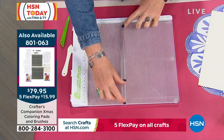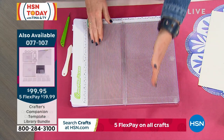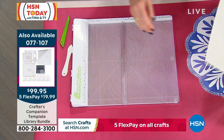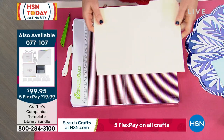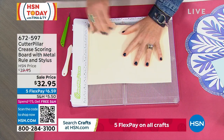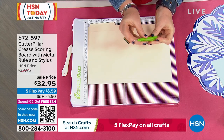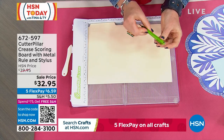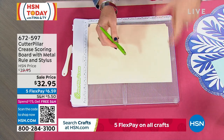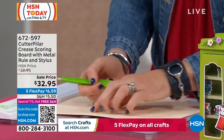It slides right in. So when you're working with cardstock and vellum, you want to crease into the paper because it's thinner. But what about something like this, a file folder, which is really thick and almost impossible? What this does is it has this little groove right here on the end. So this is the edge you use for just regular paper and vellum. This has a groove, so instead of creasing into the paper, it's actually raising the fold up from the paper, with this little stylus right here.